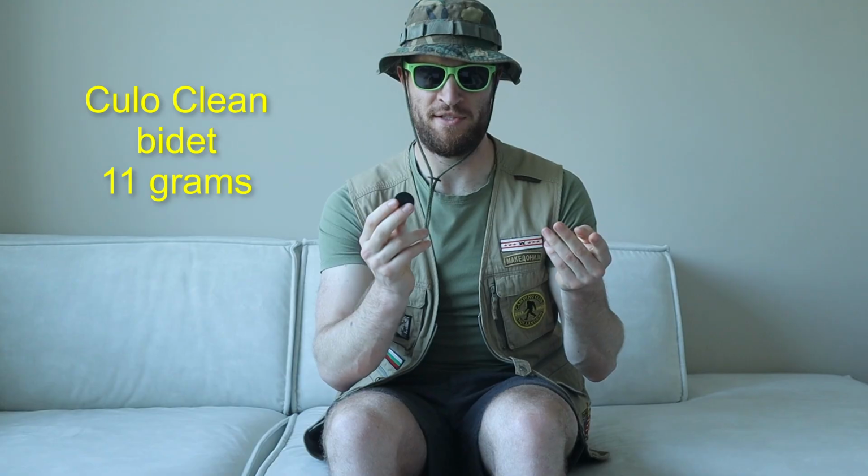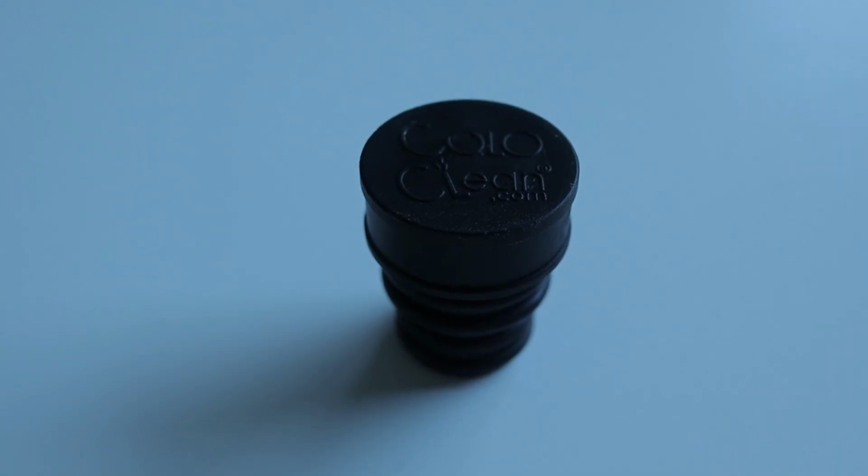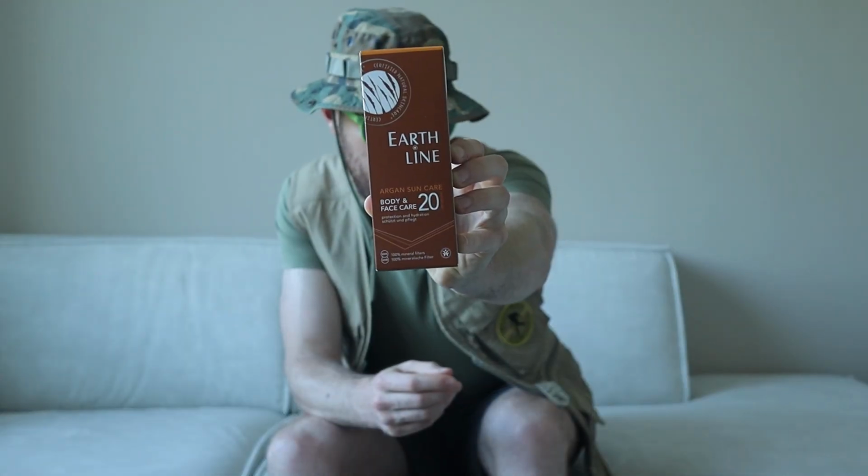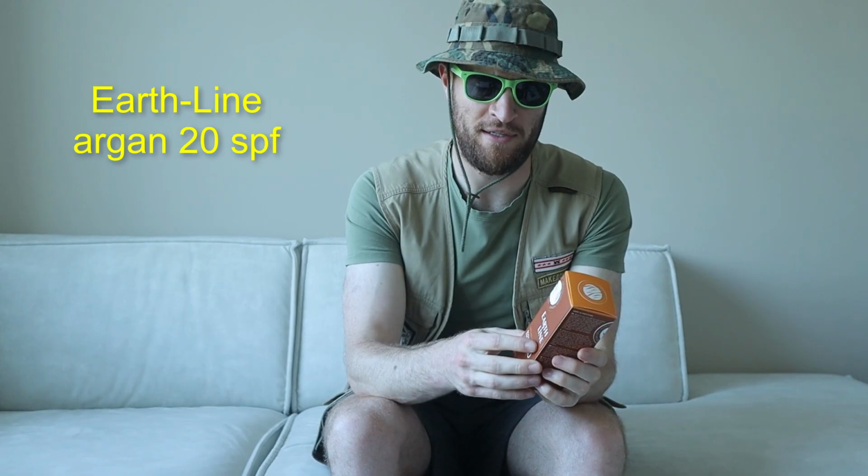Also, for more hygiene, I got this water spraying device. It works really well and fits on most bottles. I'm also bringing 2 small trash bags for collecting trash and multi-purpose. And finally, in other items, I am bringing sunscreen. I really like this one. I still have to repackage it because it's too much to bring on the airplane.